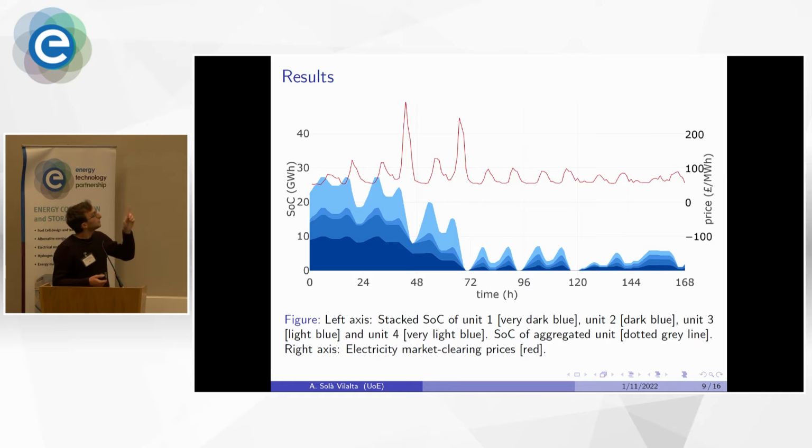And also during this week, there were two price spikes, one before hour 48 and one before hour 72. And during those price spikes, the storage units discharge strongly, which is what you would expect if they were to operate as price arbitrageurs. So at first sight, the solution makes sense.